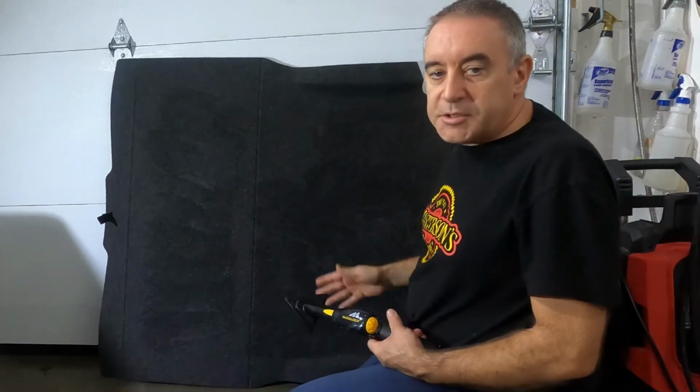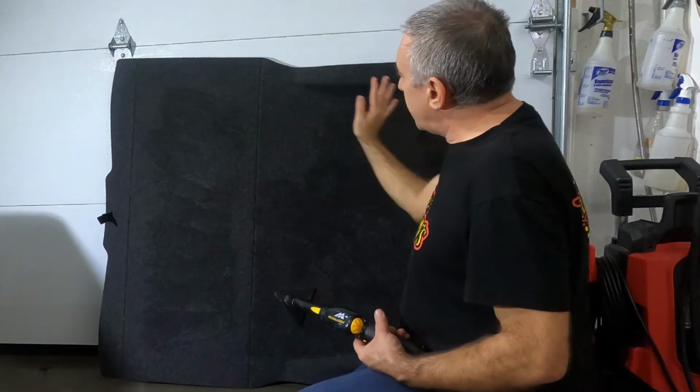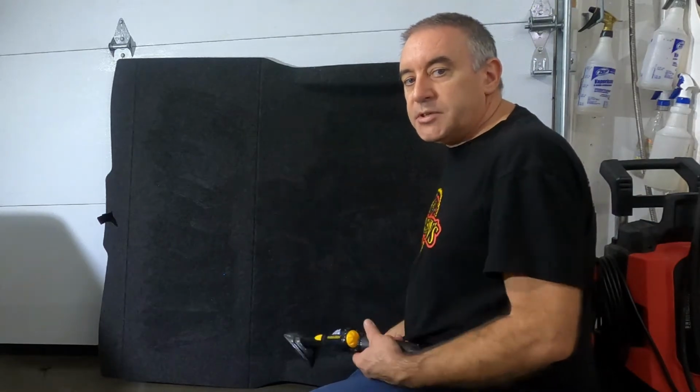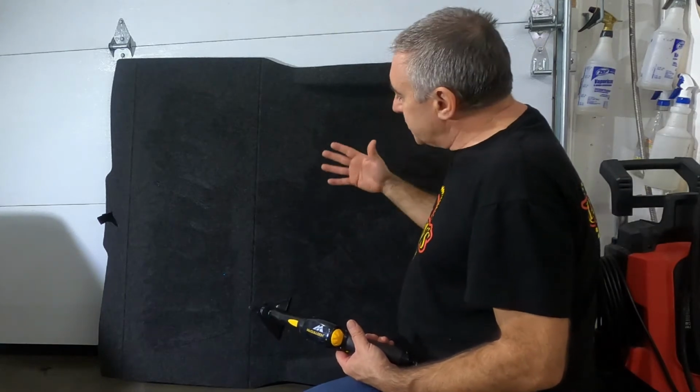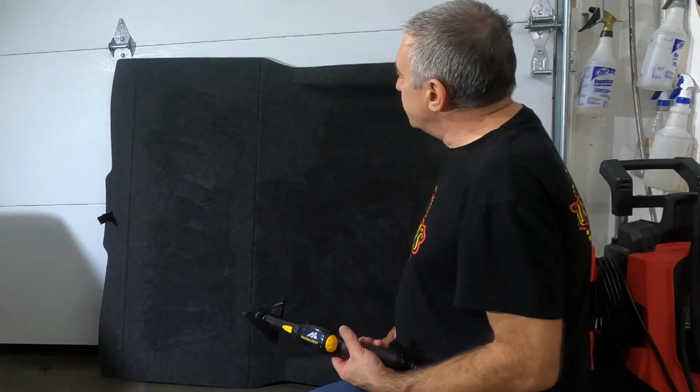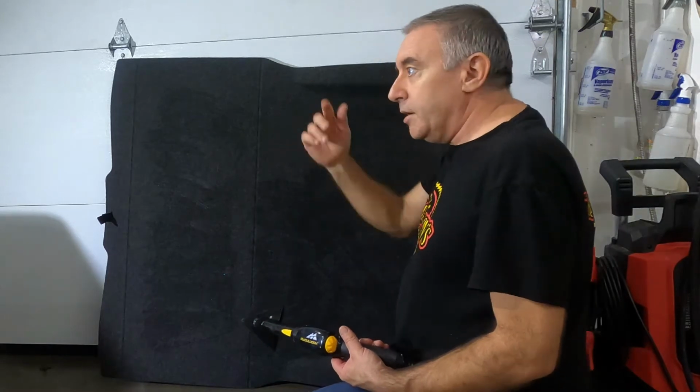Okay, now I've hit the worst of the stains. What I'm going to do is one quick pass over the whole thing with the steamer, just in case there's anything there that I didn't see. I just want to make sure I break down everything that's there so that I get all of it to come out when I hit it with the tornado gun.